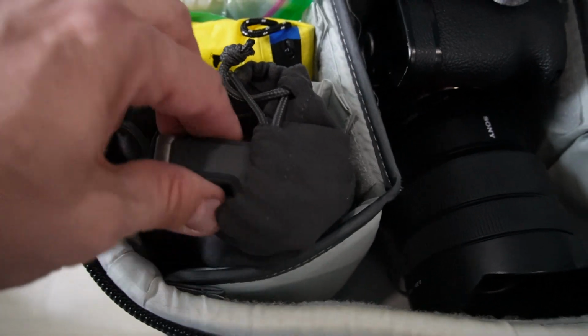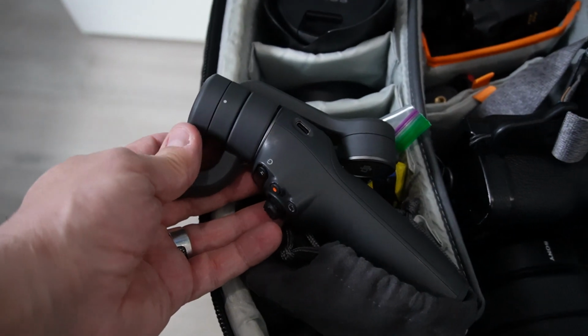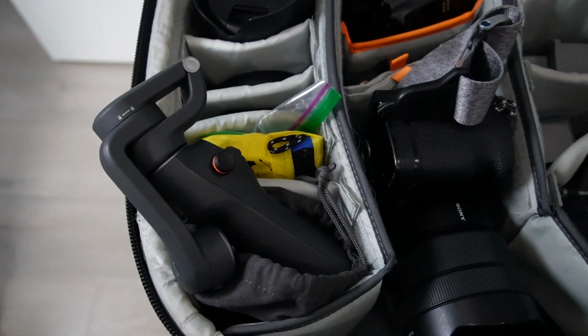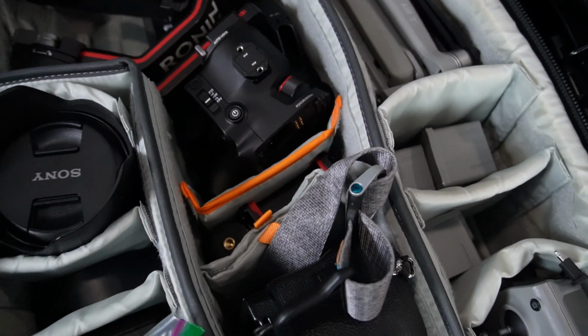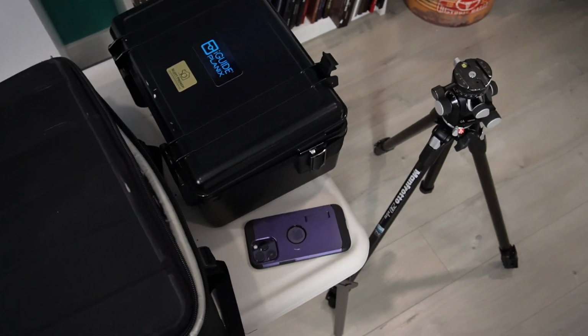And then this is the OM6, the gimbal for my phone. I love doing stuff with that phone now. The iPhone 14 is kick butt. So that's all my gear. So we'll just look at that real quick. We got gear, tripod, all that.